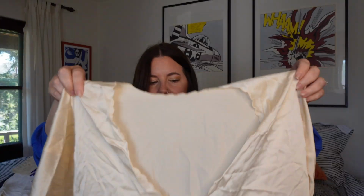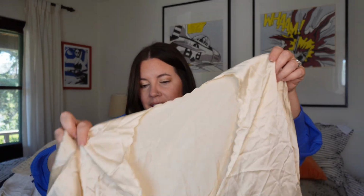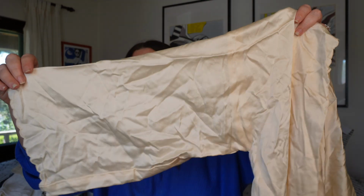Just two more pieces. This is another little vintage piece. So I picked this up and I'm like, oh, this is beautiful. This is silk. It is very wrinkled. It needs to be steamed and cleaned, but it's got this beautiful scallop detail on the neck, nice wide sleeves. And I was looking for the tag and I looked inside to see if I could find an RN number. And sure enough, it's Oscar de la Renta.